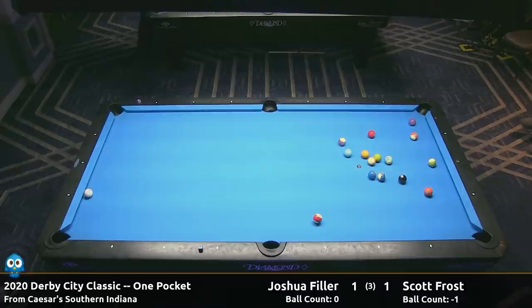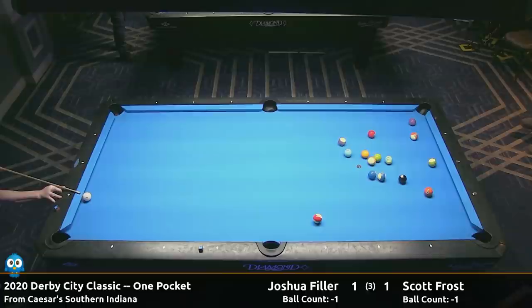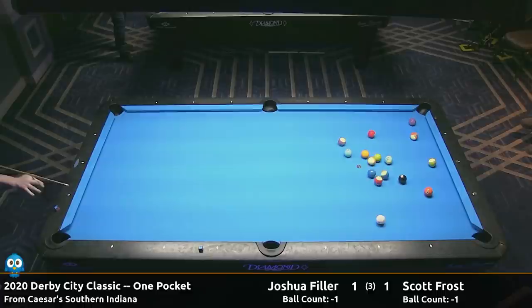All right, Filler's going to take a foul back. Smart man. Now we'll see if Scott plays a little something. He's going to look immediately at that kick shot now. I think it's a hair more scratchable now, but if you hit straight English, it should be fine. Yeah, nice shot. He played it very containing.